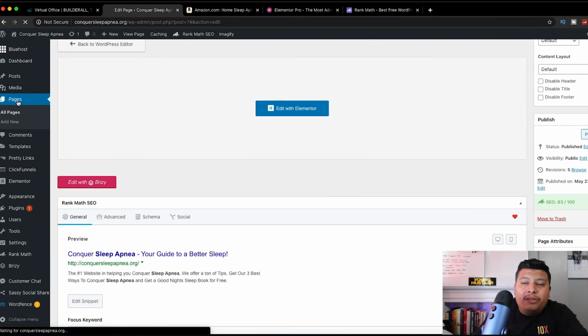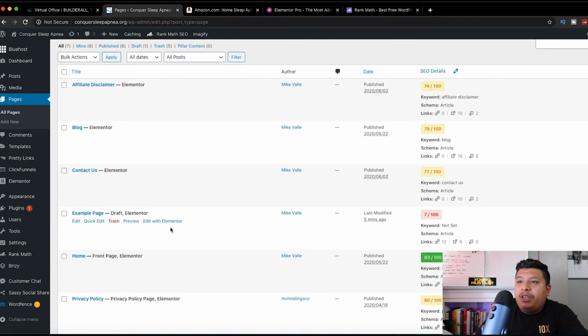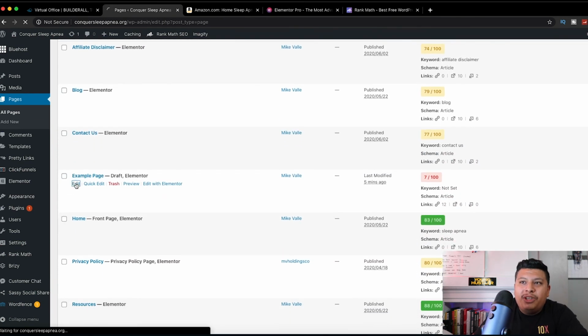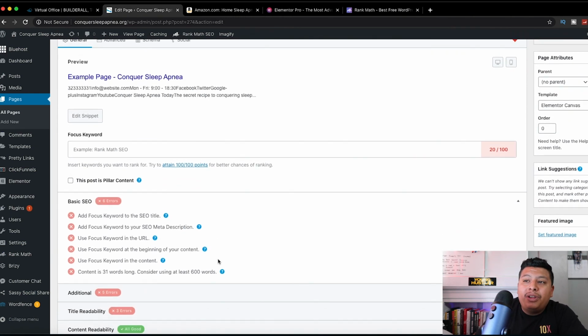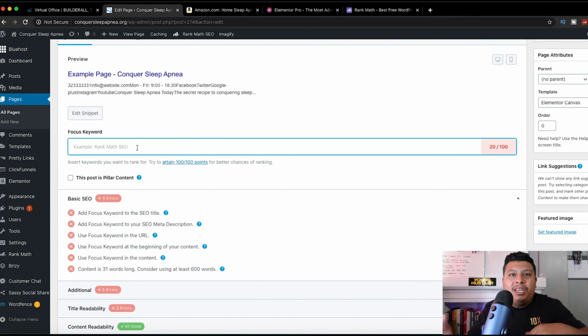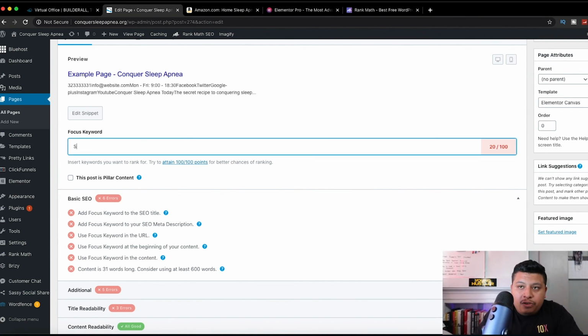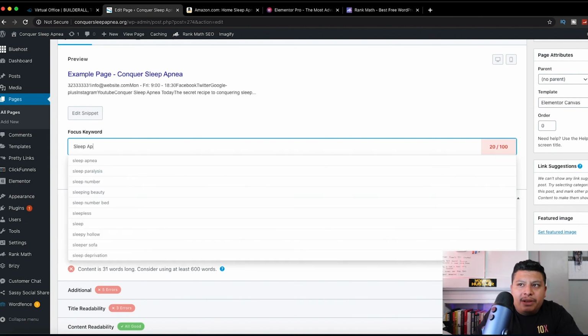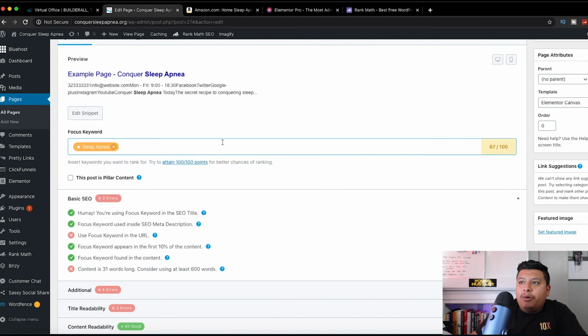Now we're gonna go ahead and see a page that's not so good, which is the example page that we just created together, right? So if I go ahead and edit this example page, we want to see what's our keyword that we're gonna try to hit for this. So let's do sleep apnea, because I added that in there anyways. So as soon as I put a focus keyword, look, we got a 67 out of 100, right?